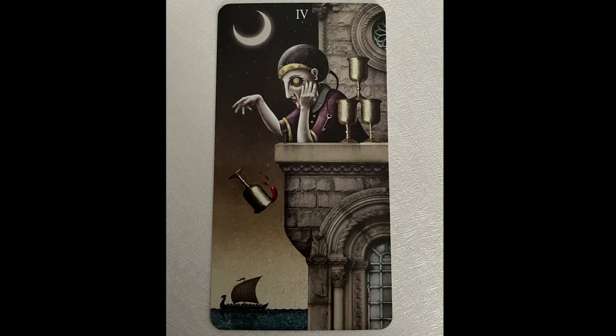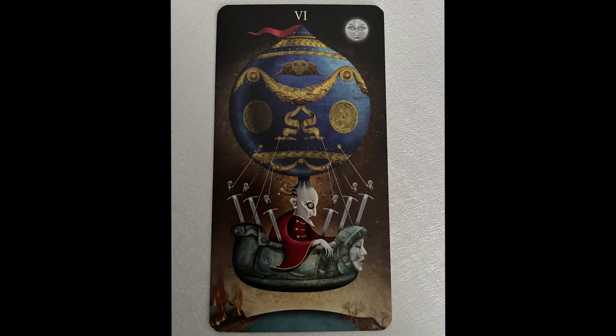So let's talk about my favorite cards. First, we have the Four of Cups. This card is a mood. Like, I love that you can tell that this figure is just dripping with apathy, and the artwork just conveys that emotion so clearly.